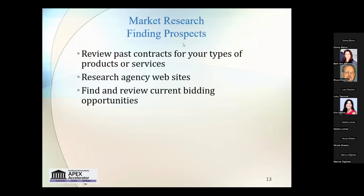So how do you do the market research to find these prospects? Well, it's sort of three steps. We'll go through these in a little bit here. But the first thing you want to do is review past contracts for your types of products or services. Then you identify agencies and research the agency websites. As I said before, know what their organization chart looks like. And then you need to find and review current bidding opportunities that are coming out all the time. So how do we do this?